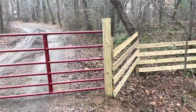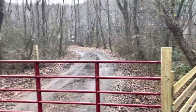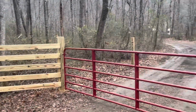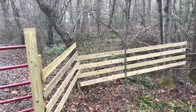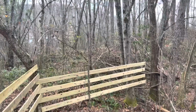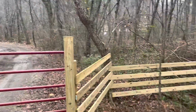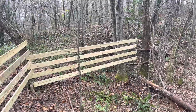I may even get one more board and add one more layer there. That way it'll match a little closer to the other side, no matter what. It's going to be lower on the right because as you can see, the ground drops considerably there. And that's why I even shifted those down one more. So maybe one more board there, one more board here. Might even do a half board down there. I don't think I'll mess with that too much.